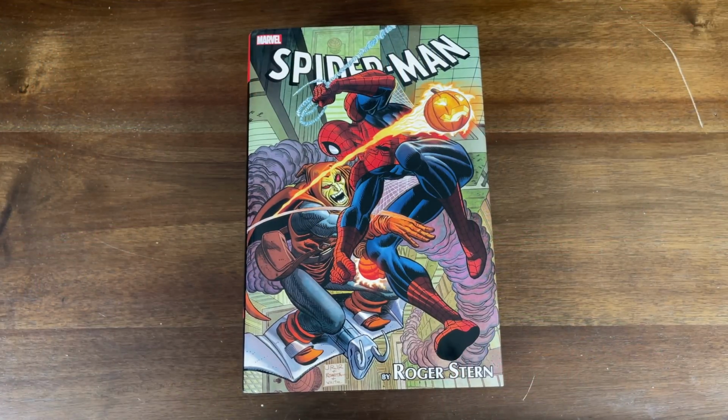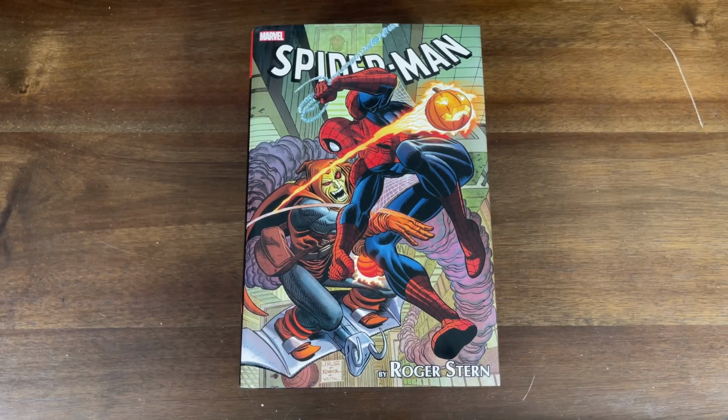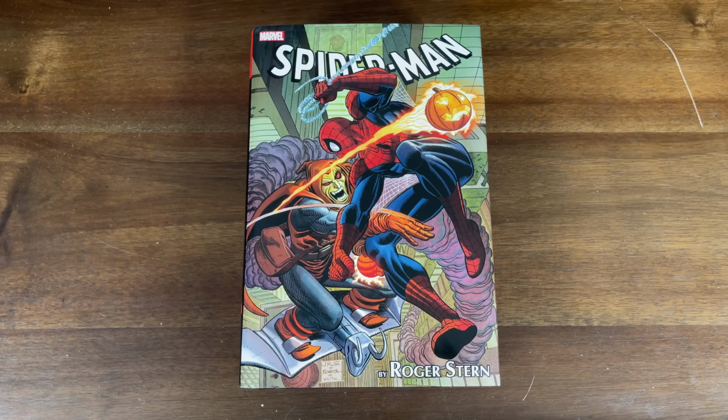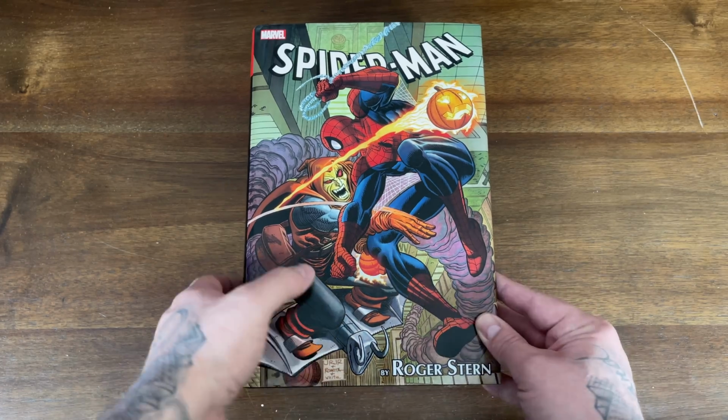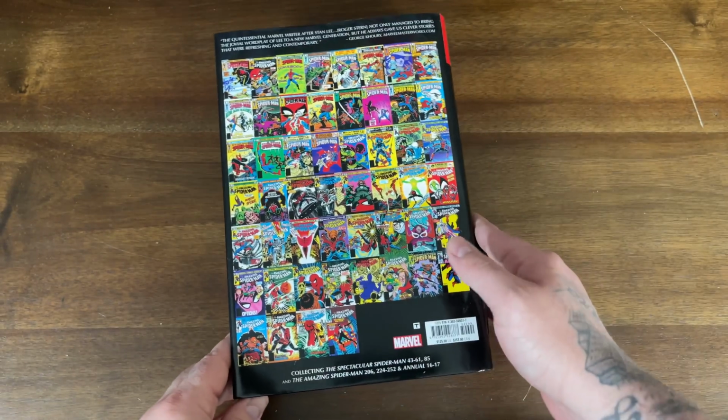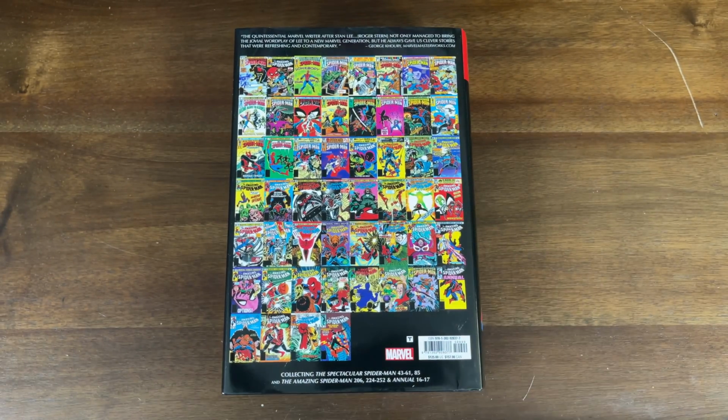All right, here we have the new printing of the Spider-Man by Roger Stern Omnibus. This was long out of print. Collectors wanted it badly, and Marvel delivered. This one comes out April 14th. This is the regular cover by John Romita Jr. It has 1,296 pages, and I don't even need to do a comparison with the first printing because it looks like literally everything is exactly the same.